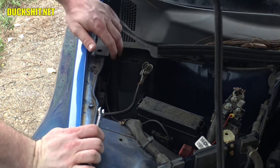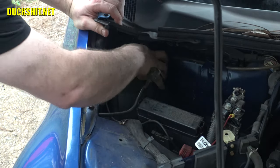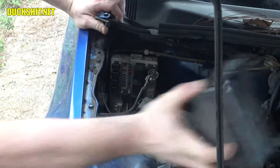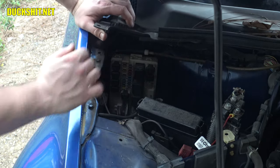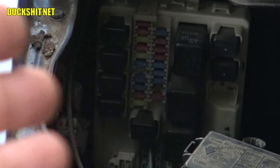Now inside of this, and Nissan, for some reason, at the time that I got this car, didn't want you to know that inside of this module, get the cover off, is a whole bunch of fuses and relays which are not meant to be user serviceable. The reason is because Nissan would rather sell you a computer. This computer runs anywhere between $600 and $1,000 depending upon how much your dealership likes you.